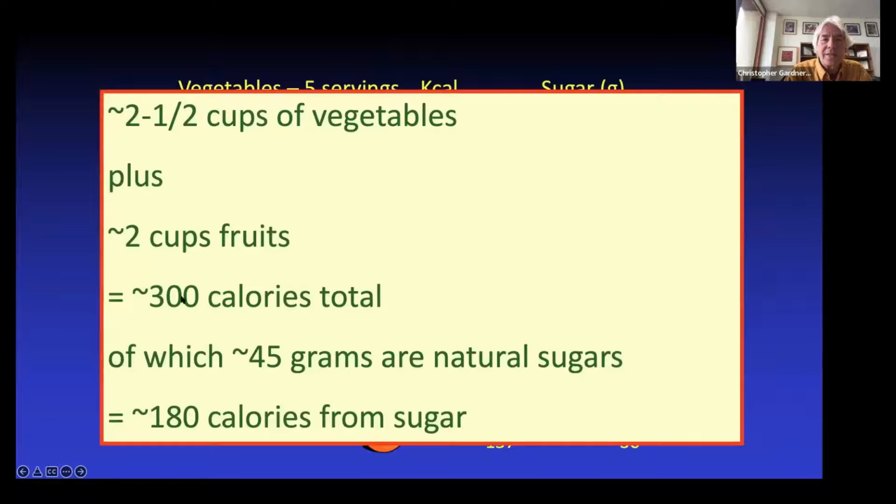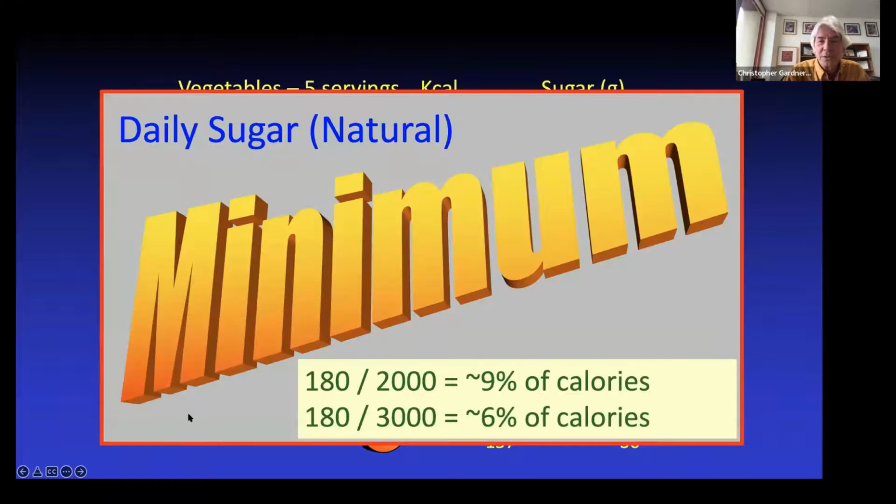So I put all that together. It's about 300 calories worth of your diet. Do you have a 2,000 calorie diet, 3,000 calorie diet? This would be 10% of a 3,000 calorie diet or 15% of a 2,000 calorie diet. There'd be 45 grams of natural sugars. That's 180 calories from sugar.